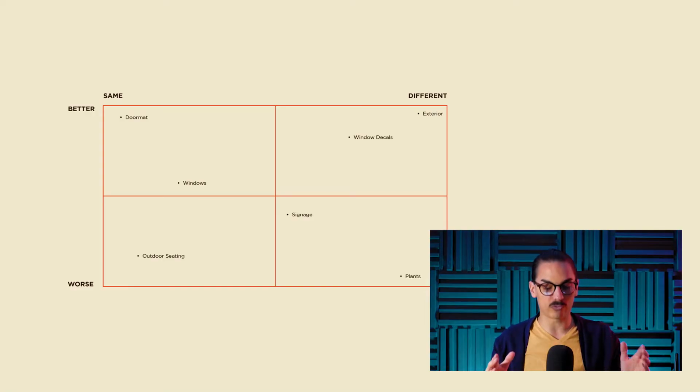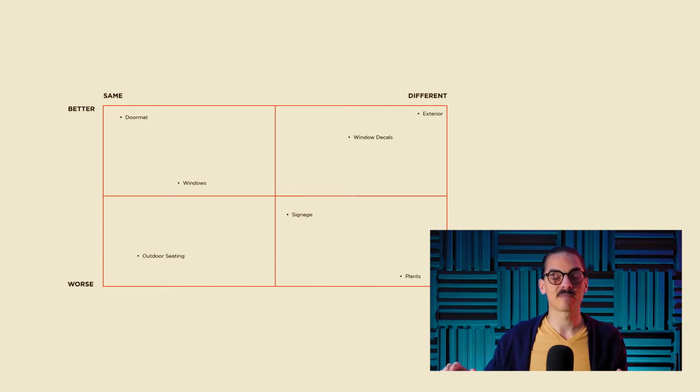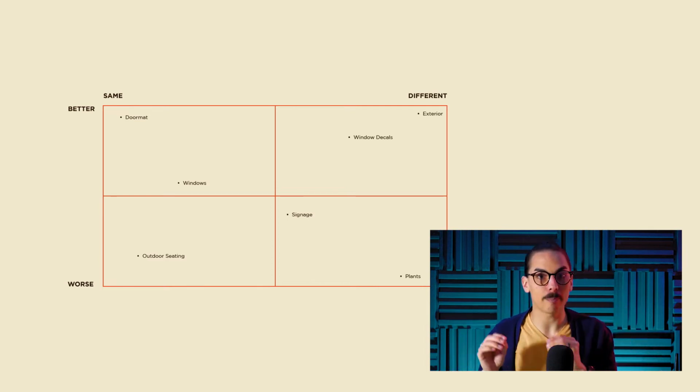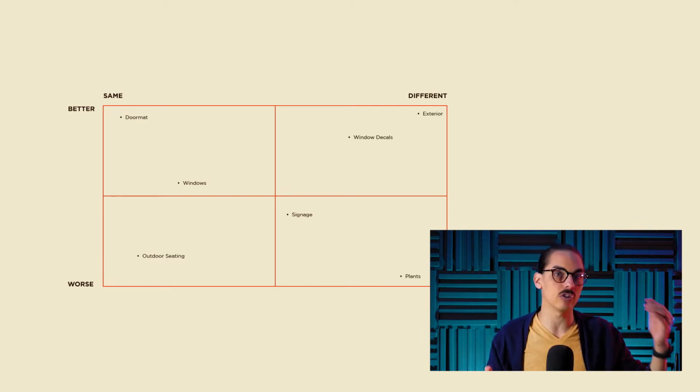Now there's a couple ways you can do this, but the way that I like to do it is for each one of those customer interaction points that you've identified, you make a separate square 4-quadrant grid graph. Now as you can see here, we've got our 4-quadrant graph, and we've got better and worse and same and different. All you do is plot points on that graph based on the data that you've collected from yourself and your competitors.